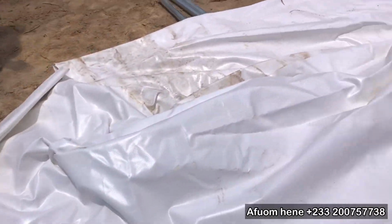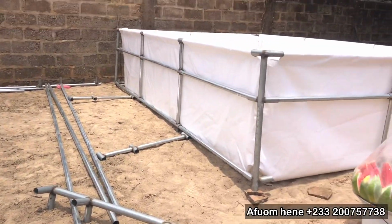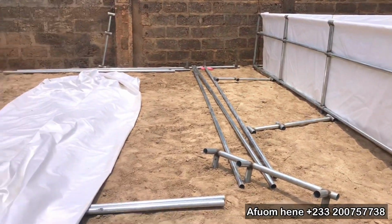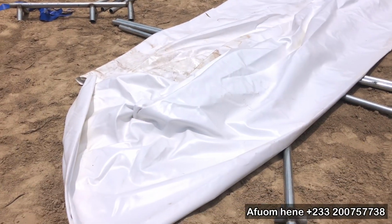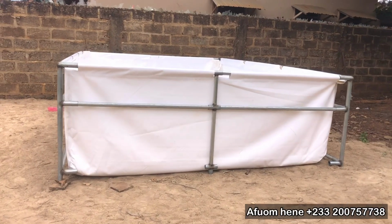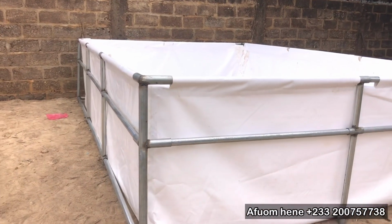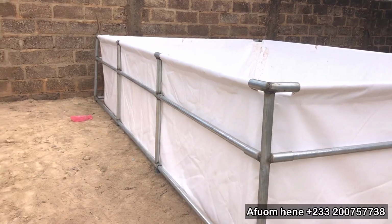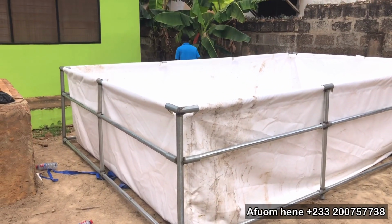And for me, I advise prospective farmers, new farmers, on what to use based on your situation. Whether you are doing a temporary something, whether you are a startup, whether you have the land and the space. As you can see, this is being done in somebody's house. He has some land lying bare, and I keep saying that for those who have land lying bare, please do not let them lie idle. Put them to proper use.